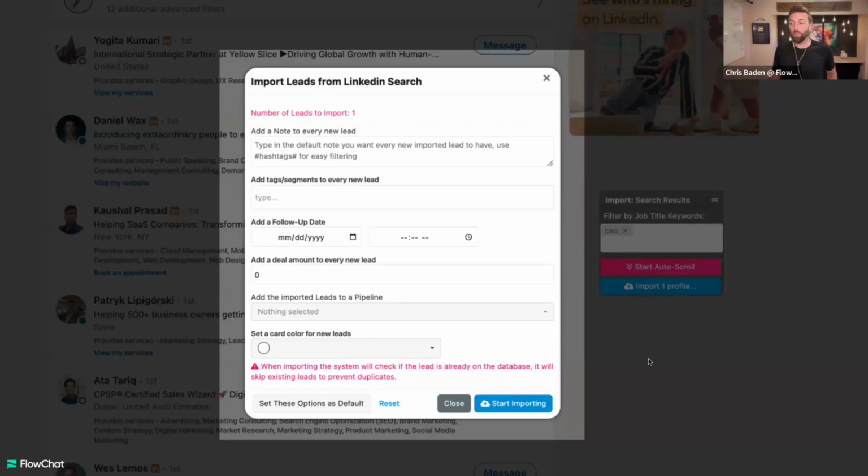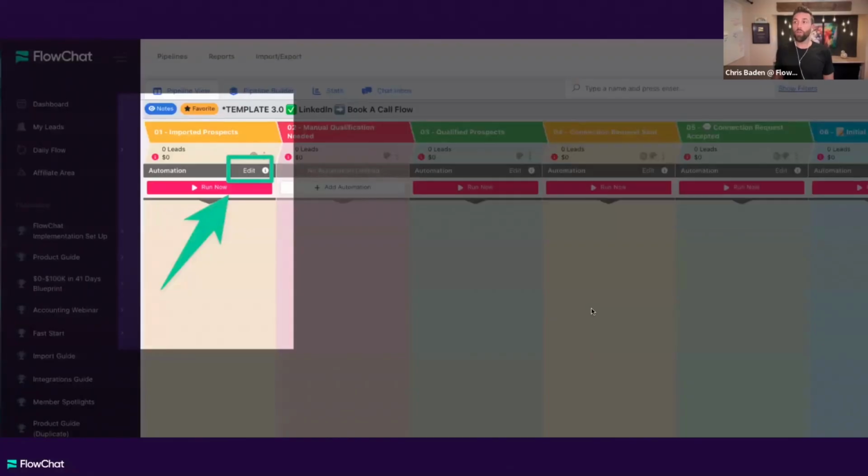And one of the most important areas here is towards the bottom where it says add the imported leads to a pipeline. We want to add them to the specific stage in the specific pipeline that we want to send them to for our team to work on. So we would hit start importing, and it would go into a pipeline that looks like this. Hopefully you guys are familiar with FlowChat's pipelines at this point. And we can hit edit.